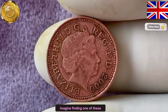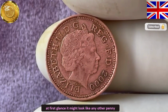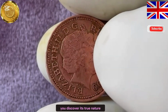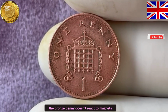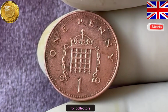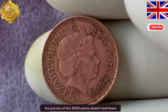Imagine finding one of these bronze pennies in a jar of loose change. At first glance, it might look like any other penny, but with a keen eye and perhaps a magnet in hand, you discover its true nature. Unlike the steel penny, which is magnetic, the bronze penny doesn't react to magnets. This simple test has become a rite of passage for collectors seeking to uncover the rare gems hidden in plain sight. The journey of the 2000 penny doesn't end there.